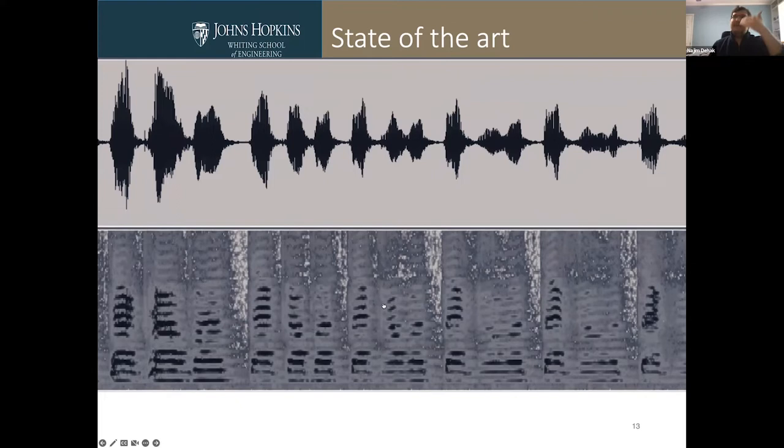We can automatically detect that and even give you a diagnosis about what's going on in your speech. This is just an illustration of why speech is very useful.